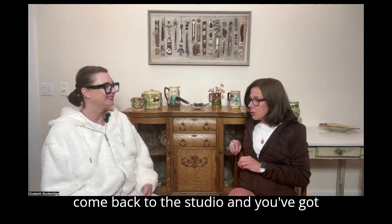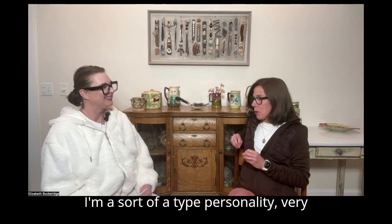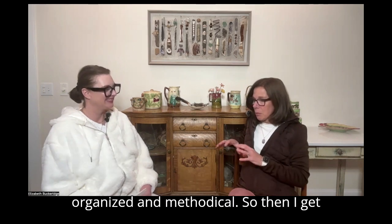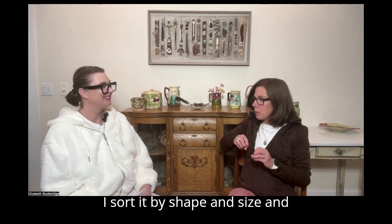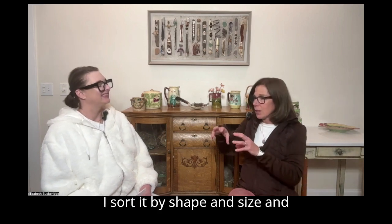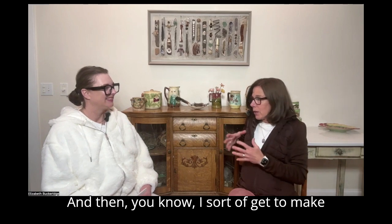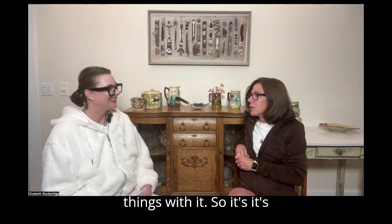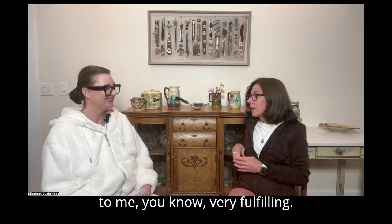Then you come back to the studio and you've got these bags of treasures. And I'm an A-type personality, very organized and methodical. So then I get to wash and clean everything, and I sort it by shape and size and color and type of material. And then I get to make things with it. So it's got a lot of different levels that are, to me, very fulfilling.